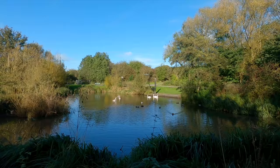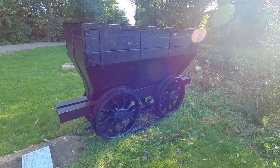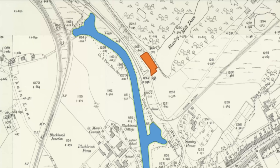The Black Brook branch came to this wharf here, where a mineral railway from the colliery came to meet it. There was also a small slitting mill in the area, built in 1773.